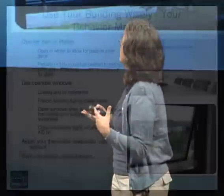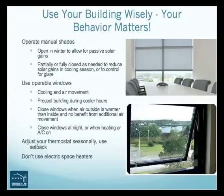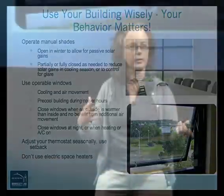So the next slide is really about how you can best and effectively make use of your building envelope as an occupant. You have a choice to operate manual shades, and you also have a choice to operate operable windows. Just being knowledgeable about the fact that operable windows can improve your comfort. Rather than reaching for the thermostat, if you open a window and allow for additional air movement, that might be enough.